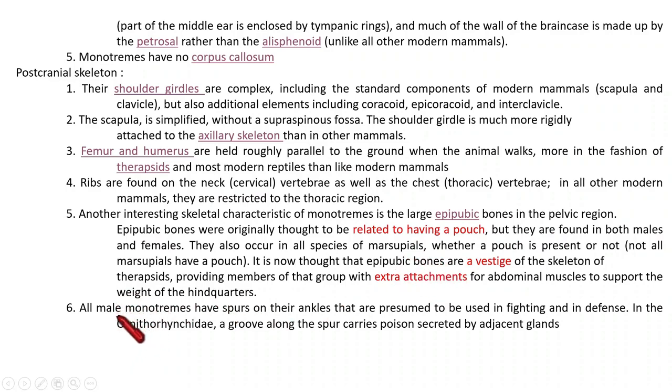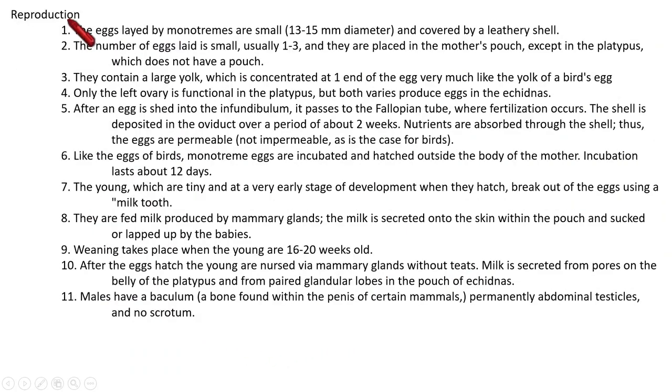The last point is that all monotremes possess a spur. I already showed you the picture of that spur on their ankles, on their hind leg. And it is thought to be used for fighting and defense. In Ornithorhynchidae, connected with that spur is a groove. And that groove connects to the poison secreting gland. So the poison from that gland can reach that spur through that groove. Next, we are going to see some reproduction related features of monotremes.